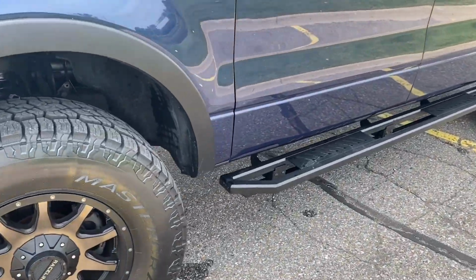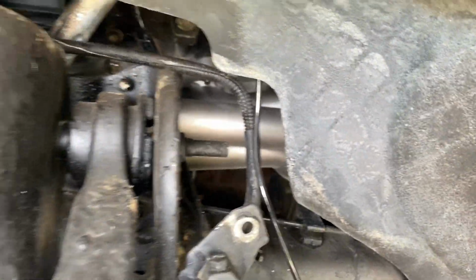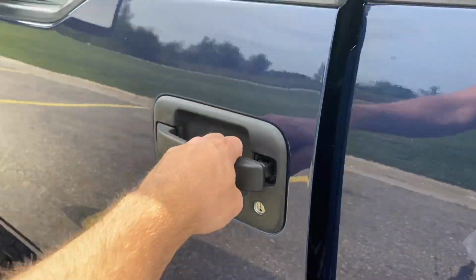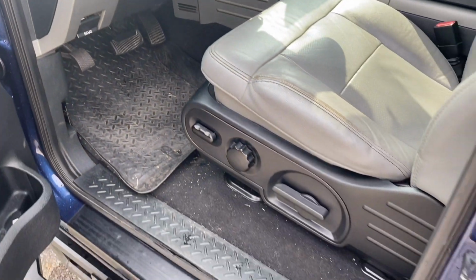So maybe we can see under here. If you look closely, you can see some headers right there. I think those are short tube headers. So we put some new headers on it, so it doesn't have the lifter, not the lifter tick, but it doesn't have the exhaust manifold leak anymore. Those manifolds were cracked. They were cracked bad. So I guess we'll come over to the interior real fast and check it out.